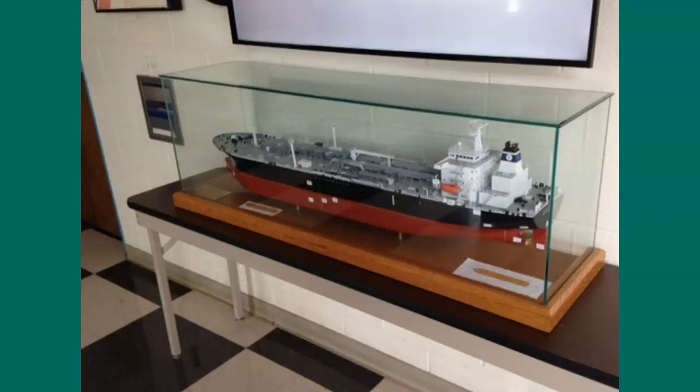You've walked by this diagram, or this model rather, a number of times, and hopefully you've stopped and looked at it. I've probably walked by that thousands of times, right? Out in the hallway on the second floor of this building. And so next year you're going to look at that a little bit differently, maybe you'll understand a little bit more.